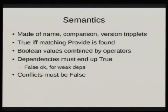So whenever things get fishy, you can basically take a step back and say, well, that's all Boolean values, and I can figure out what expressions mean by just imagining what's happening if some parts get true or false, and how this gets then combined. And in the end, basically, most of the dependencies need to be true to work, or conflicts need to be false, of course. Otherwise, it is a conflict and you cannot install. So it's basically a requires with a not in front, for those who think that's easier to understand, but most probably don't.